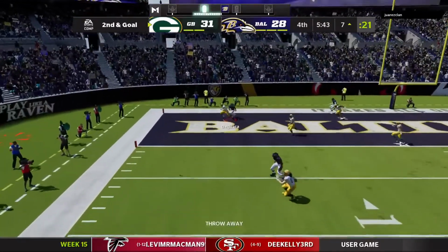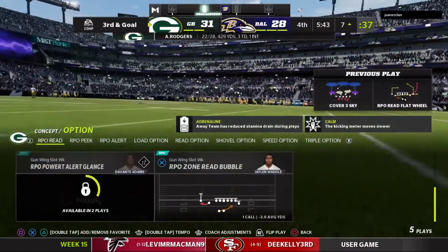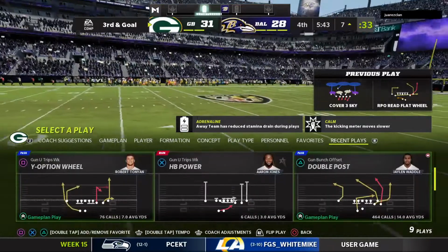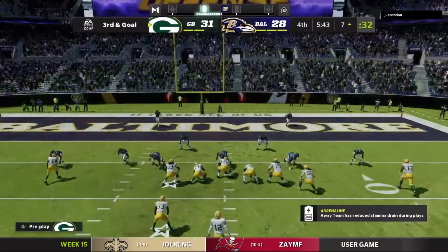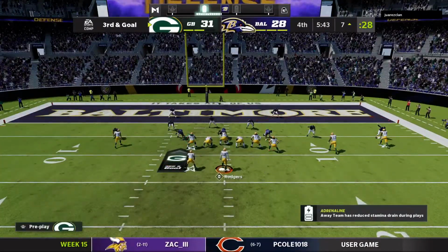Forced out to his left. To the goal line, but it's incomplete. Speed is the name of the game when it comes to RPOs, and sometimes you can be a little too quick, thus inaccurate, incomplete. A lot of tired bodies on that field, but this is a big play.